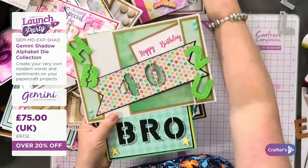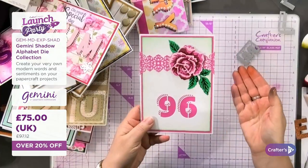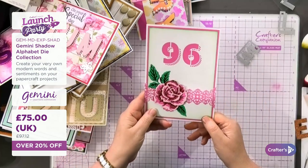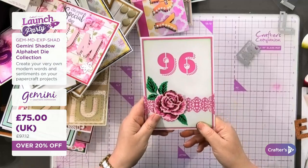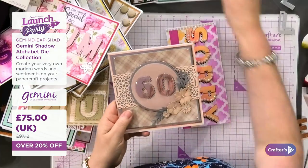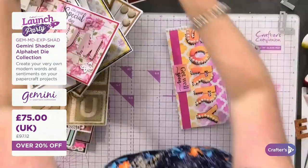The personalization and the customization that you can get in here is brilliant. Here's a card for somebody who is 96. That's nifty, that, isn't it? Look, 96. Oh, that's it. I was a bit fascinated by that. Here's one for 60. Look at this, sweet 16. 41, 70, so they're all of your numbers.